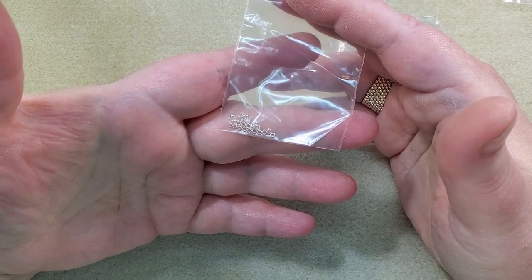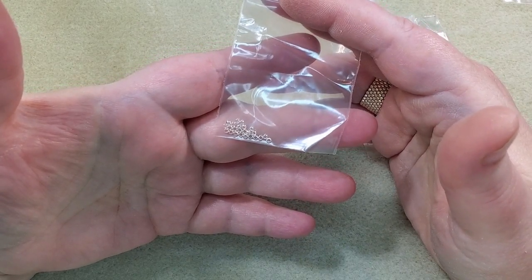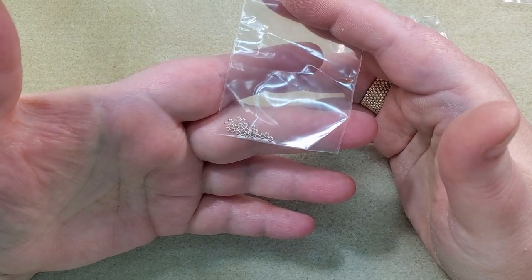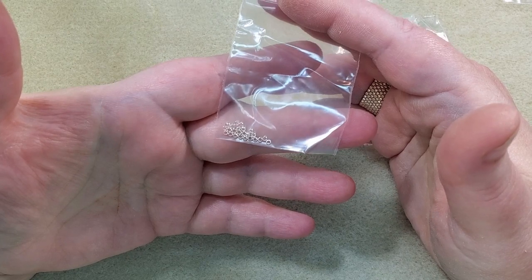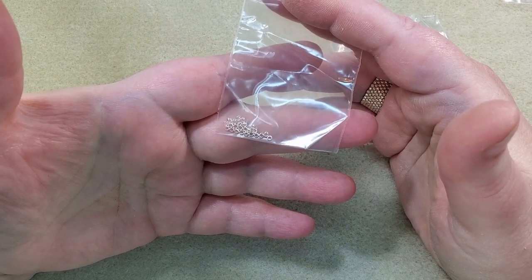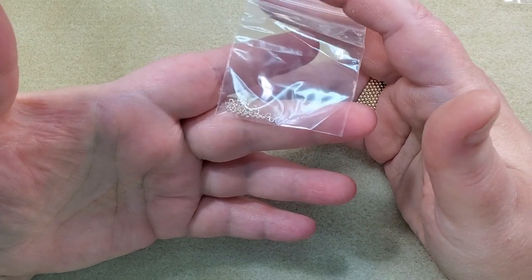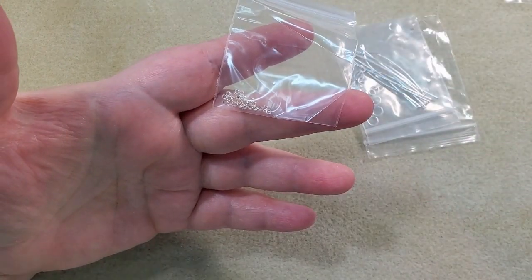And I usually, when I'm using these not as expensive crimp beads, I will usually put two on there. Like I would stack two on top of each other and flat crimp them and then hide them inside of a crimp cover or a clamshell tip like that.